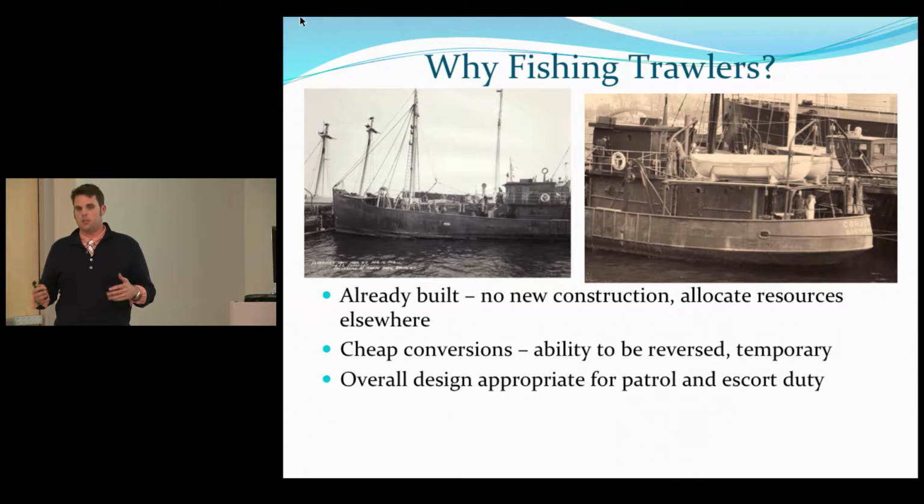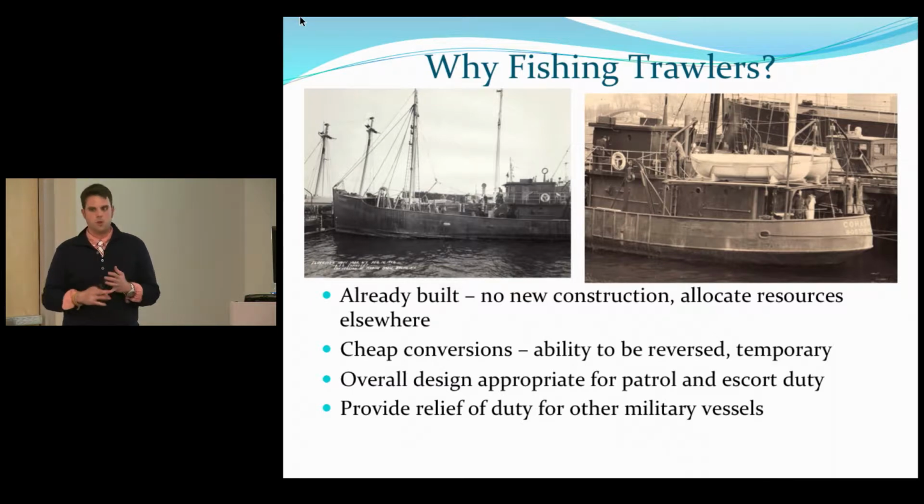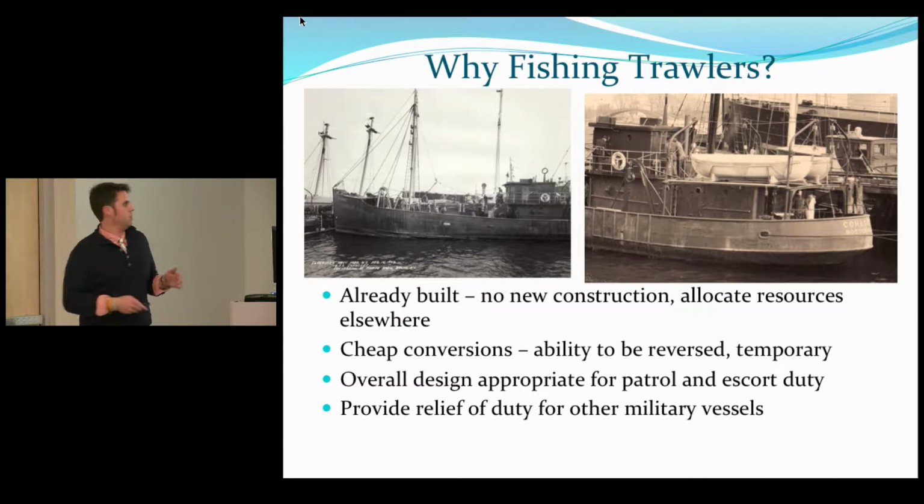Again, the design of a fishing trawler is good for patrol and escort duty. It doesn't need to be fast. It needs to be reliable and seaworthy, and this is what a fishing trawler is already capable of doing. Again, it also provides relief duty for destroyers and other military naval craft that can go off and do other operational duties, and this was a role that these converted crafts would fill.